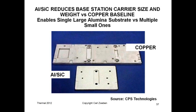In addition to weight reduction, we get possible benefit in size reduction. Here we have a base station carrier. At the top is the copper baseline. At the bottom is an ALSIC replacement. Because of the difference in coefficient of thermal expansion, the copper substrate required multiple small aluminum oxide or alumina substrates, but by matching the coefficient of thermal expansion with ALSIC, these multiple small plates could be replaced with one large aluminum oxide substrate.